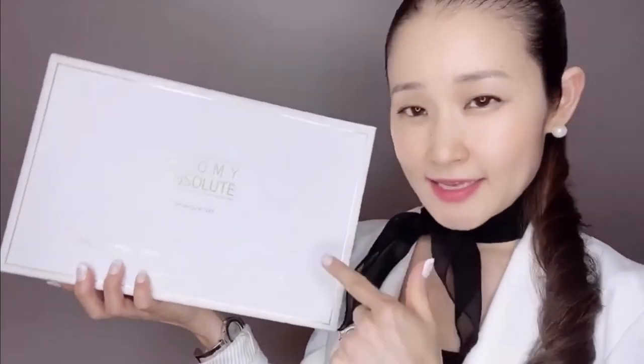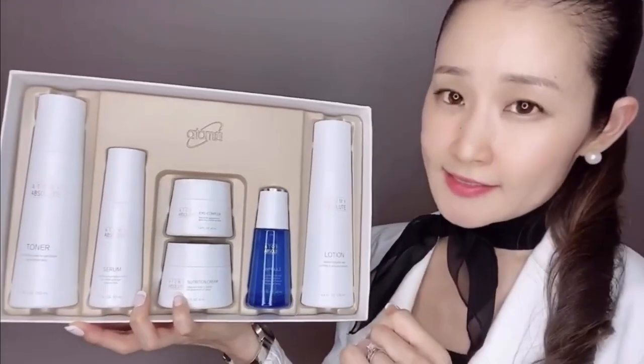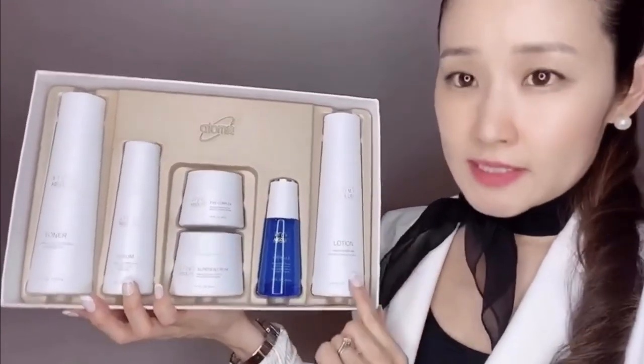It's a secret. The answer is Atomy Absolute Skincare Set. This is a luxurious premium skincare set. This has been the top skincare from our company. 1, 2, 3, 4, 5, 6 pieces as a set. Why so many steps for skincare? Especially for K-beauty, which means Korean beauty.